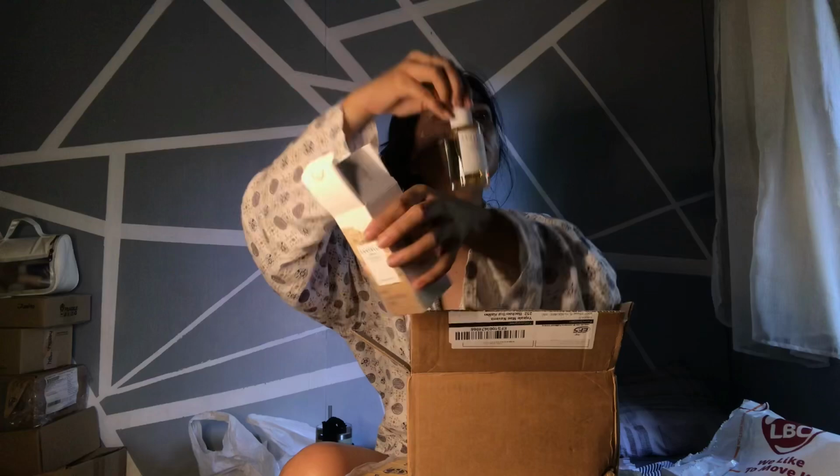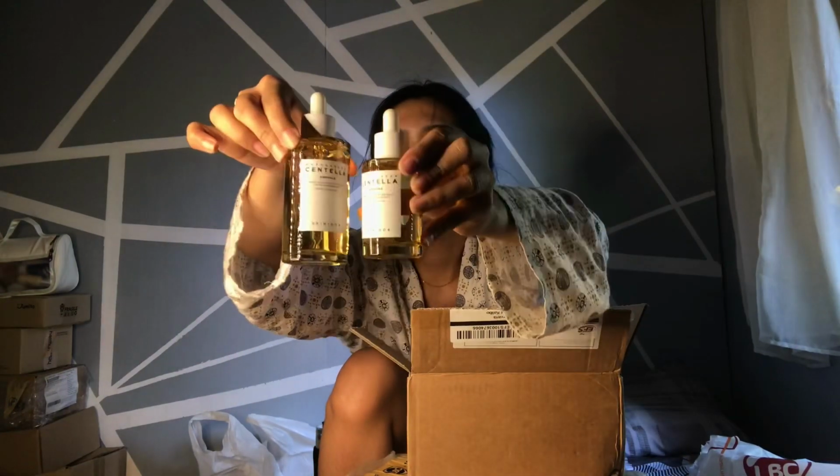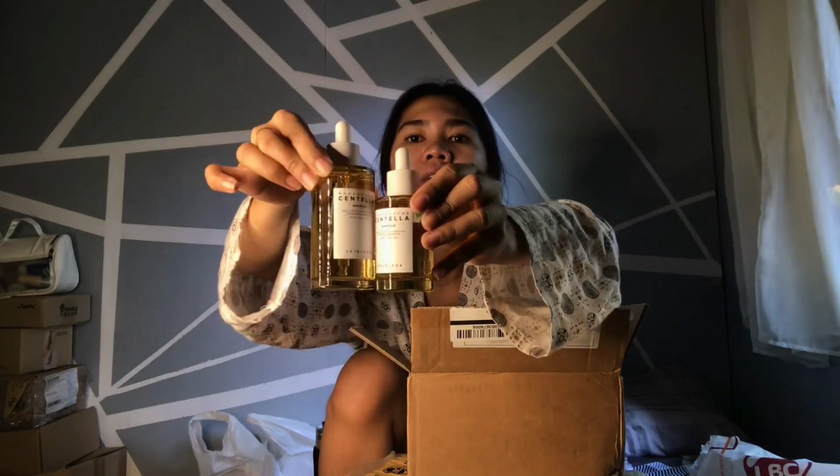These are all serums. This is from Skin 1004. Ay naku, maliit na ampoule ng Skin 1004. Ah, okay, may maliit na version. Kasi meron ako malaki. Wait. Here, ito yung malaki ko. Then, ito yung bago. May maliit pala, kasi travel friendly.